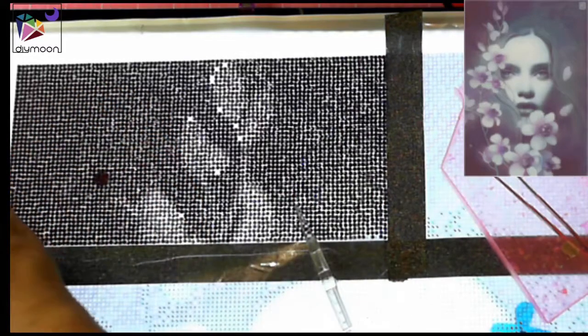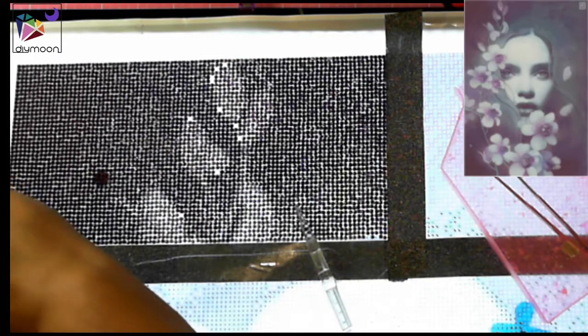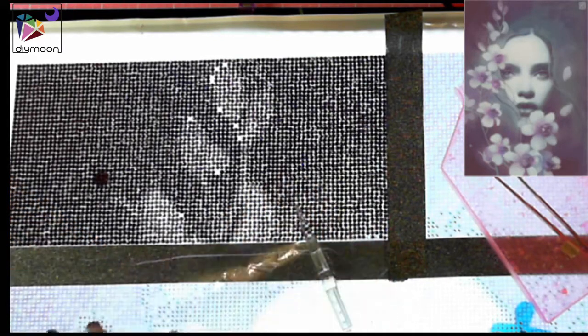That way the resin's not set too hard, and each layer will merge with the other, because you need to do it in thin layers to build it up.